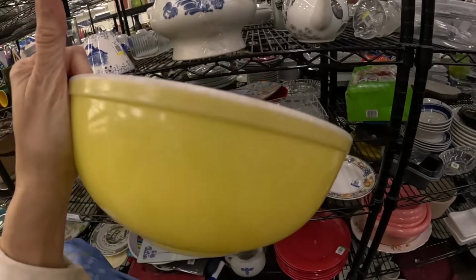All right, I think that finishes this aisle. What is this little thing here? Sugar and creamer. Mikasa. Stylecraft. Made in Japan, so it's an older set.